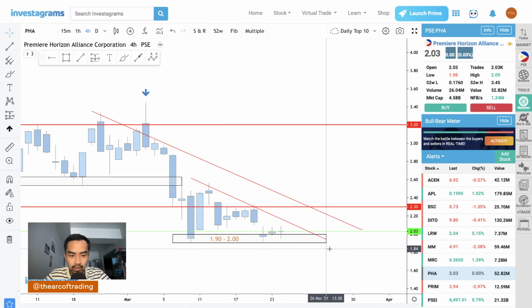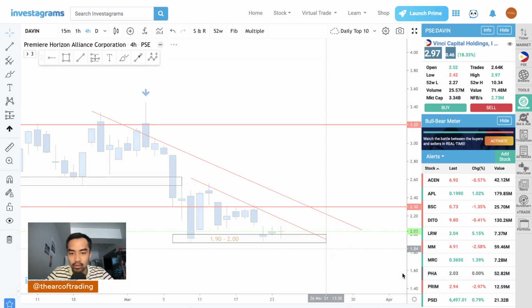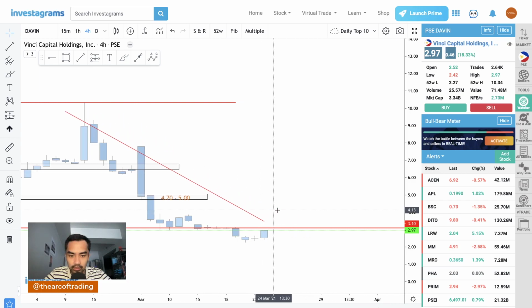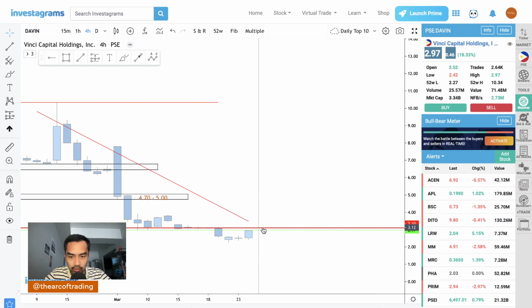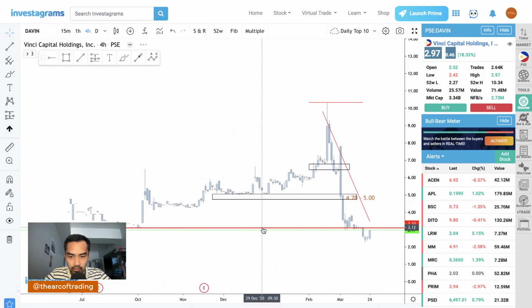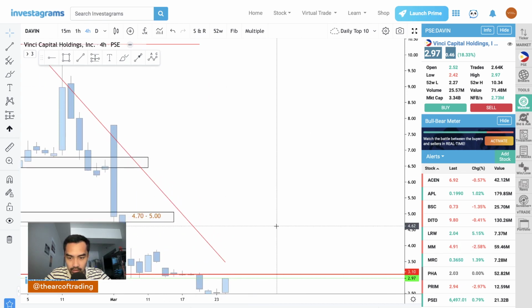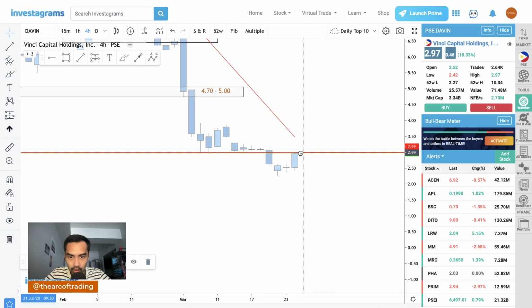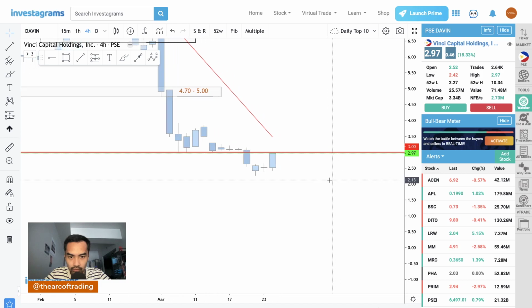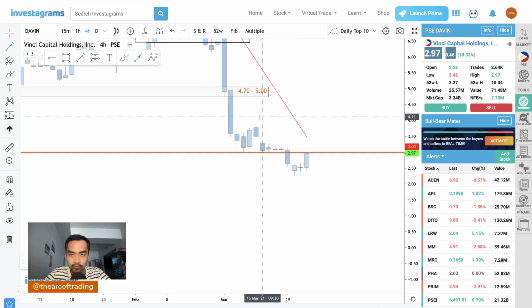But yeah, that's it. Up next we have DAVIN, Vinci Capital Holdings. It's trying to push up against the 3.1 support turned resistance now. Good for DAVIN. This kind of looks like PSE, honestly. So it's pushing there to our 3.0 levels. Let's see if it does break above.